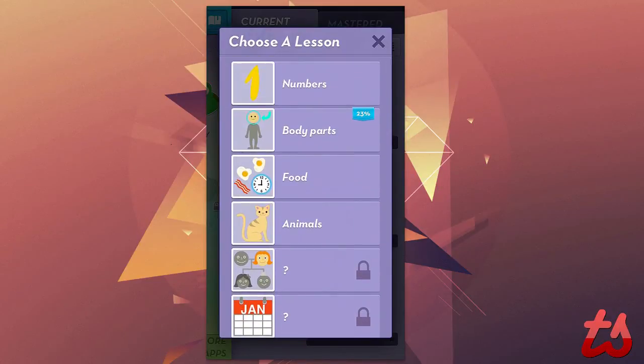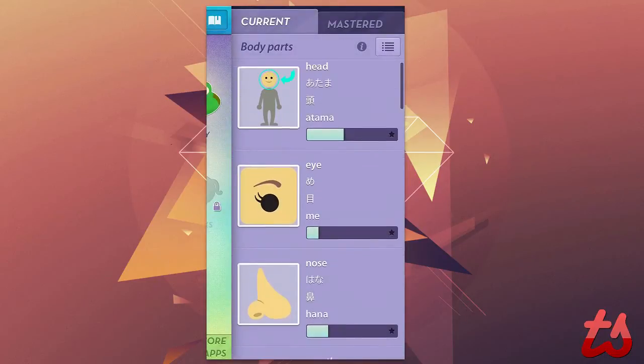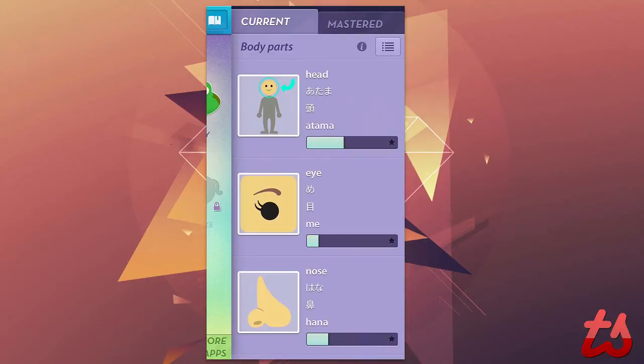So for example, for body parts, you can see I'm 23% done with that. It tells me the part, for example, head. It gives me the Romanji, which is the English spelling. You have atama for head, and then you have it in Romanji. You have the kanji of it as well. So it gives you everything you need. It gives you the English, how you would say it sounding it out in Romanji, the hiragana spelling of it and the kanji of it.